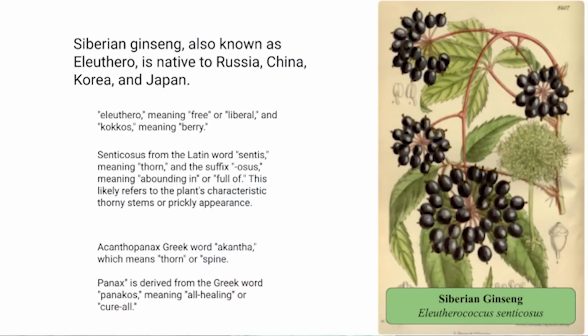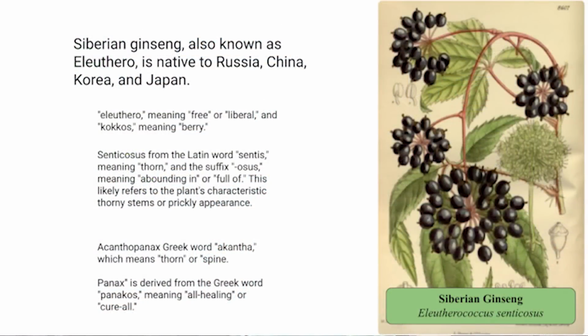Siberian ginseng is sometimes called eleuthero in the trade. That comes from the Latin name. The Latin name's Eleutherococcus senticosus, okay? It's native to Russia. I mean, that's why they call it Siberian ginseng, right? China, it grows in Japan. Those are where it grows natively. I mean, you can cultivate these plants in other places. I saw a really beautiful Siberian ginseng plant down in Utah not very long ago, doing very well.